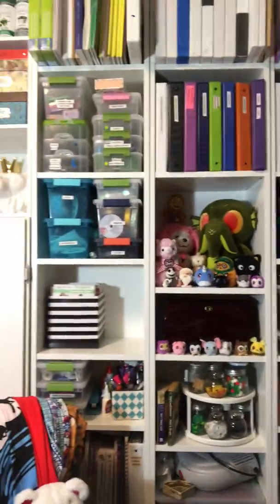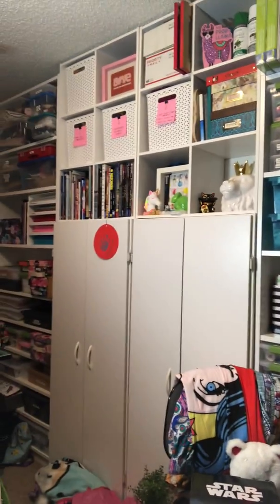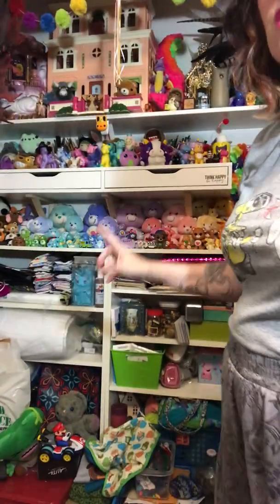So you've seen these before. If you haven't, this is what the rest of it looks like, right? It's super neat, super organized. You know, everything is in nice, neat boxes, labeled, easy to get to. That's what this closet should look like underneath the toy collection, right? So underneath the toy collection, which is fine the way it is, this has to get some help. And so that's what I'm going to work on.